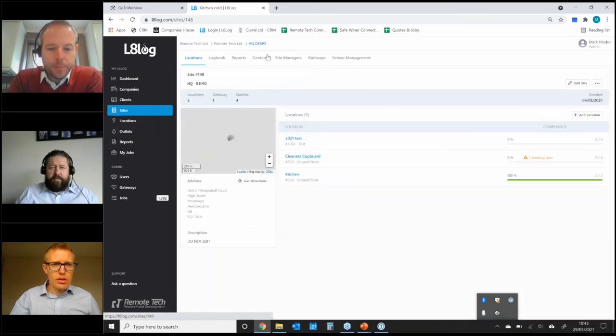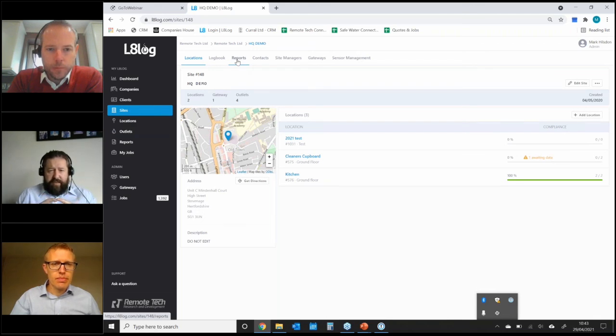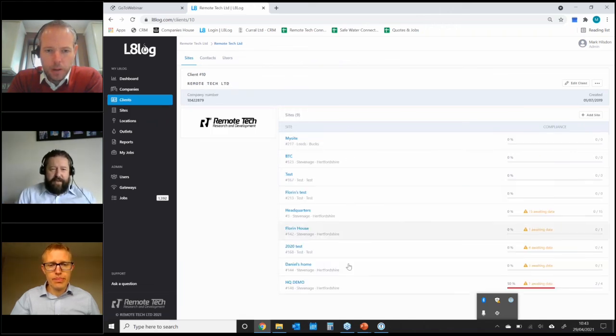So I suppose for this as well, from a customer's point of view, they'll be able to see their company name, click on it, and then it'll break it down into sites, which then breaks it down into assets. So it's nicely uniformly structured so that people can get to exactly where they need to get to.